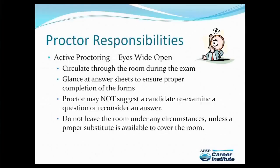If you find someone who's not completing the form properly, please provide an immediate alert to them and guide the examinee in the correct process. Under no circumstances, however, should you suggest to an examinee that he or she re-examine a particular question or reconsider a particular answer. You may answer questions posed by examinees if they're purely for clarification of a word or statement. You may not offer any comment that would assist them in gleaning the correct response.